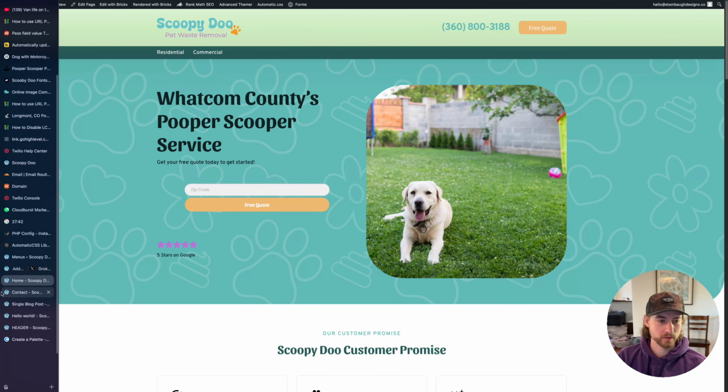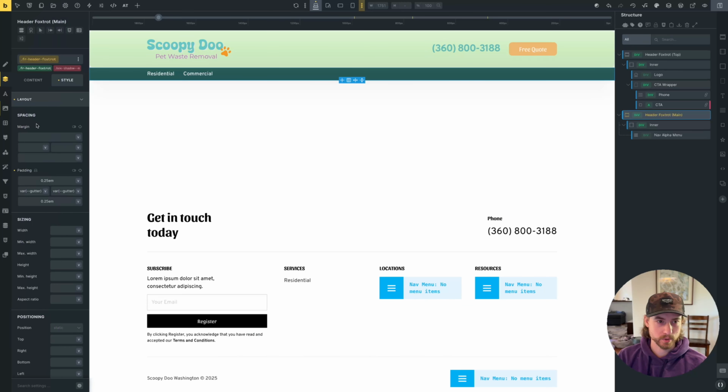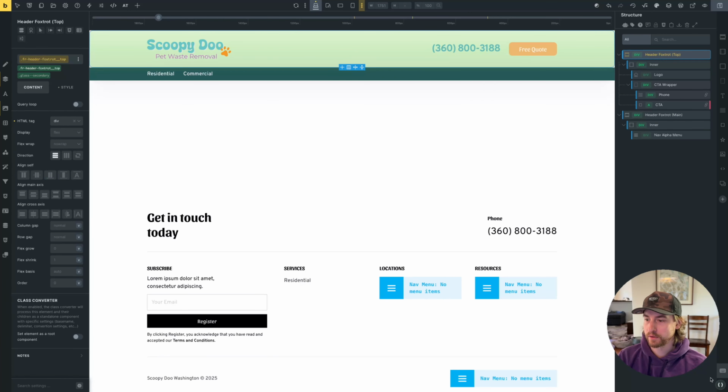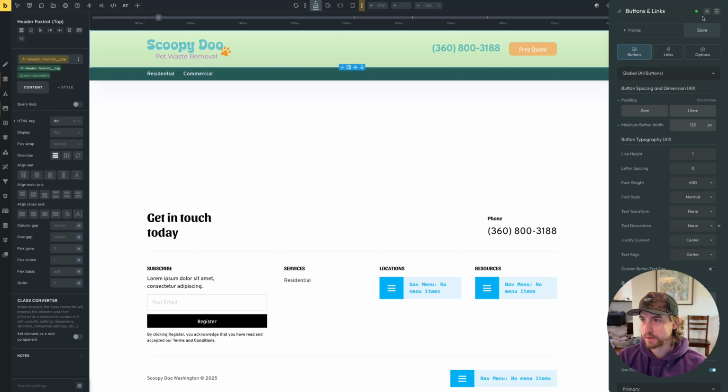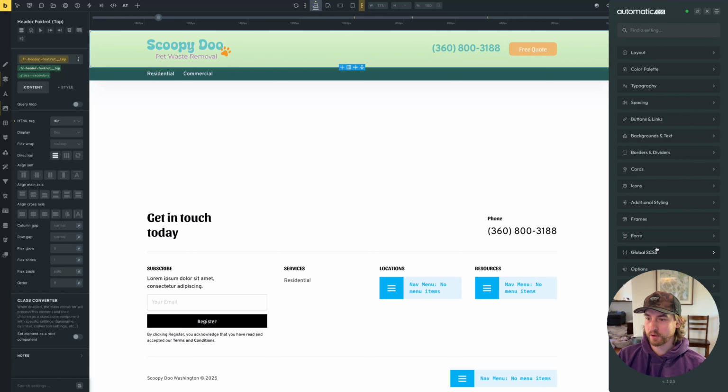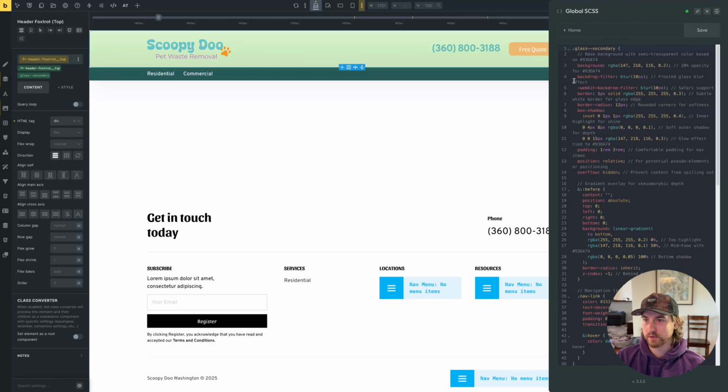So this skeuomorphic glass, let's see what we can do. If I come up here, I believe it's in CSS. Oh no, it was in the SASS, right. So over here in automatic CSS, whoops. Let's go ahead and open this up, global SASS, and here's the secondary color. So this opacity right here, it's at 0.2. Let's bump it up to 0.5.